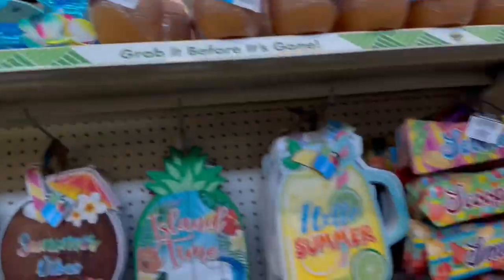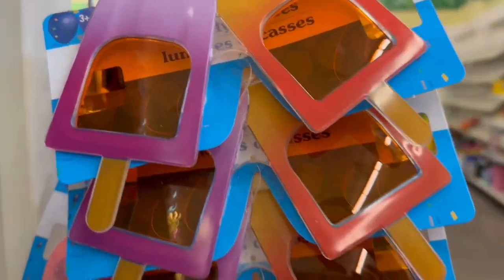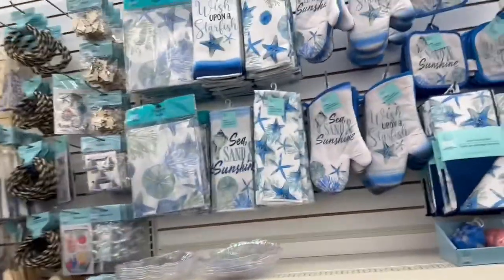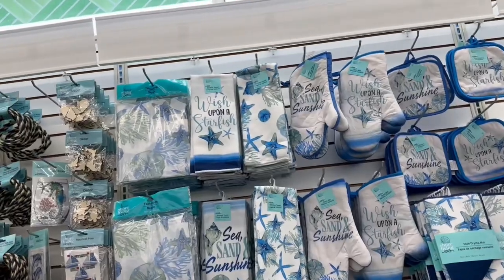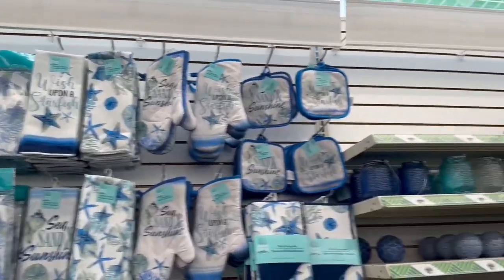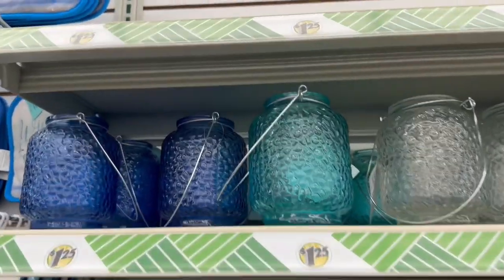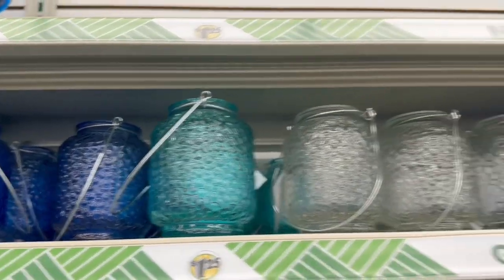Oh, y'all, look at these shades over here. They got some more shades over here. Look at these. Oh, wow. Look at all the coastal stuff. This is way better than my store. And I was looking for these for my bathroom, because y'all know I'm doing teal and leopard print. So I'm going to get some of them.